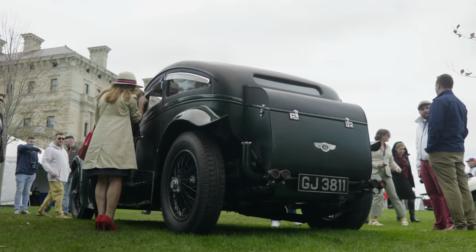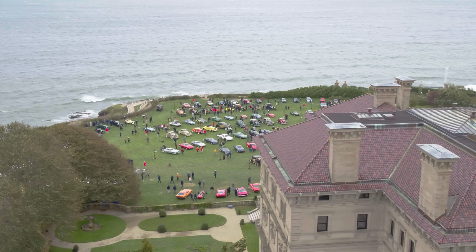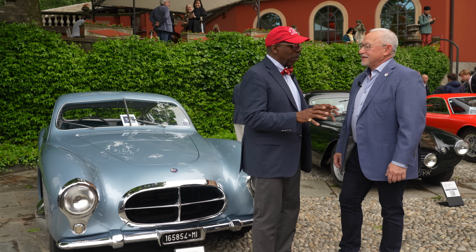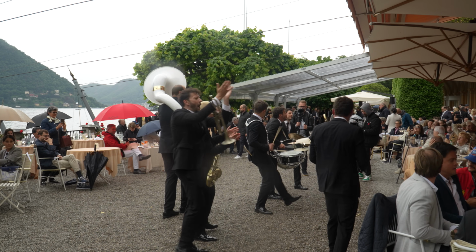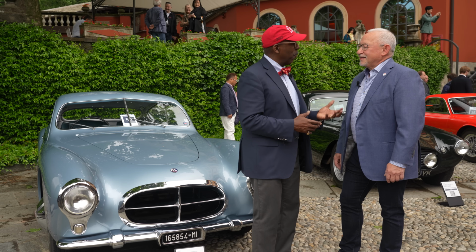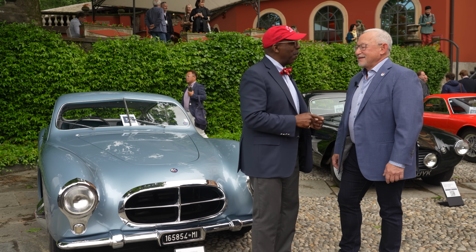It's the history and the ambiance of Newport is amazing, and so is Villa d'Este, obviously. So, yes. It's a great thing that you can be on this great axis of going to Newport, Villa d'Este, Pebble Beach. It's all the wonderful magical life of Stephen Bruno. Well, of a car collector. Of a car collector of a certain type and a certain mindset.